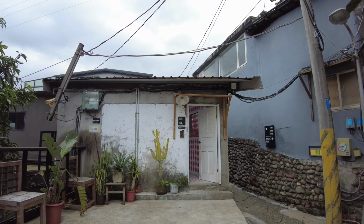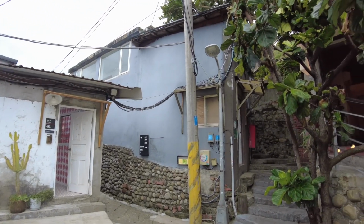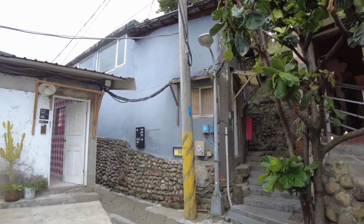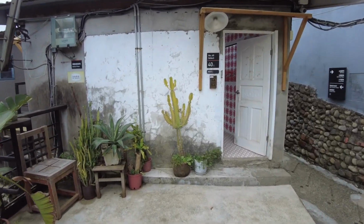This building in front of us here, number 40 Select, and this one opposite, these have both got something inside as well, so I'm going to have a look. Let's start with number 40 Select. Nice big cactus outside, look at that.